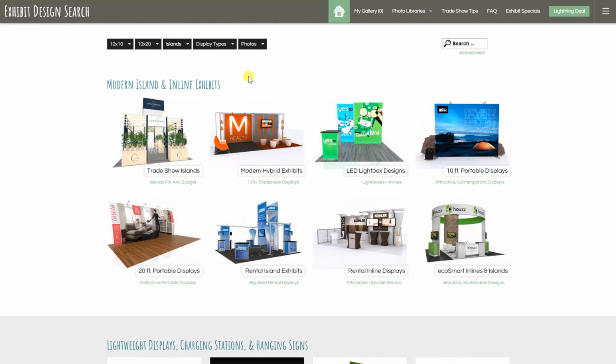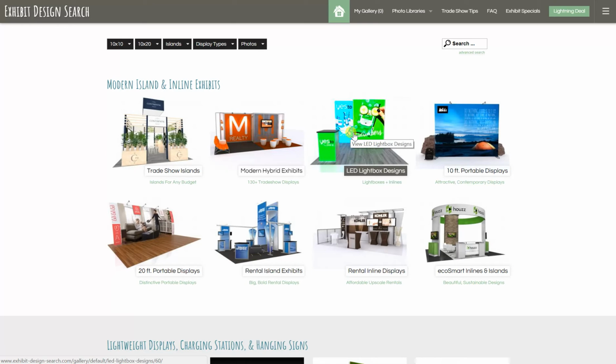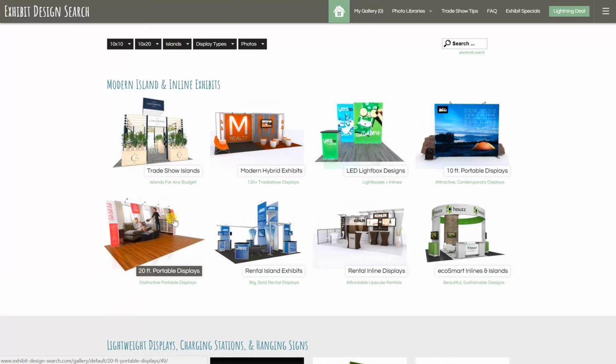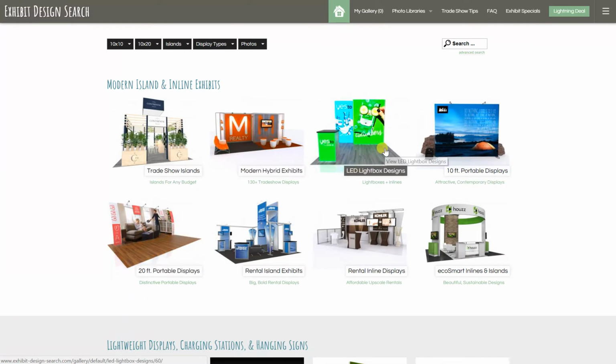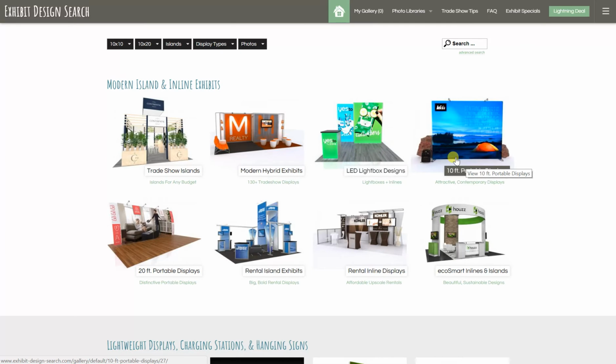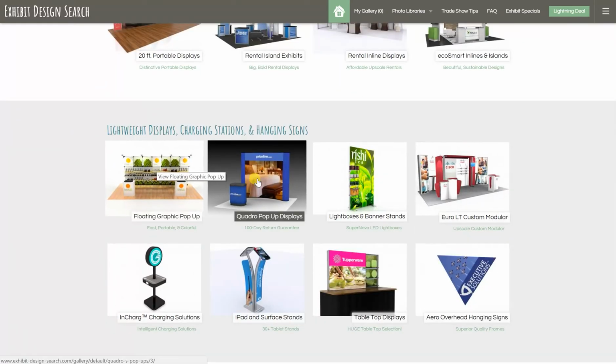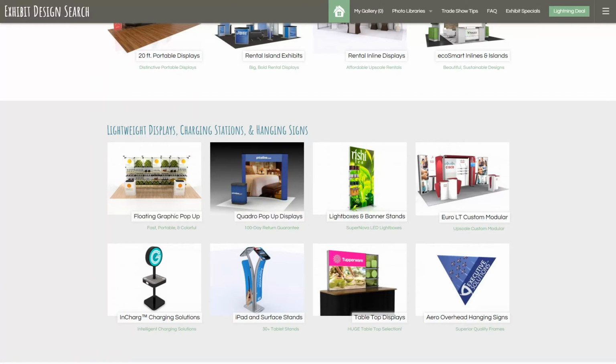Replacing those product galleries are modern hybrid exhibits, LED lightbox designs, 10-foot portable displays, and 20-foot portable displays. The 2 portable galleries include all the rotomolded case displays except for the pop-ups like Quadro and FGS. Those we kept separate for obvious reasons. This one simple change should make searches much easier and faster, both for you and your clients.